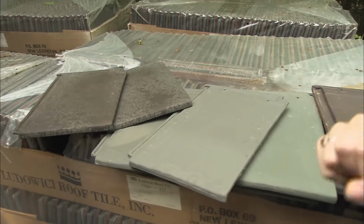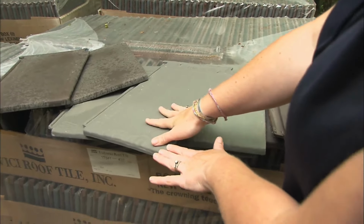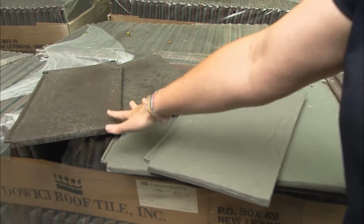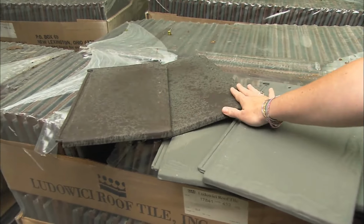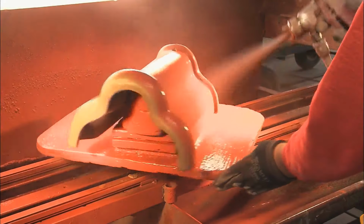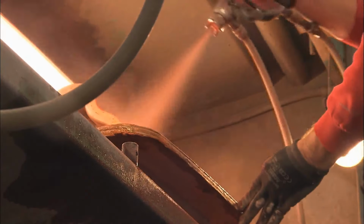So let's talk a little bit about color, because I understand color, that is your deal, right? Yes, and color is what sets us apart from other slate alternatives. We do offer traditional slate colors like the grays and the greens, but then we also offer options like our Impressionist series, which puts multiple colors onto one tile, and those colors stay for the life of the tile. So many slates will fade over time, but with a color-fast material like this, you don't have to worry about that happening. Right, the color you choose is what you are going to have for the life of the tile.